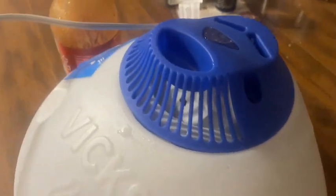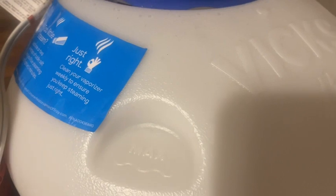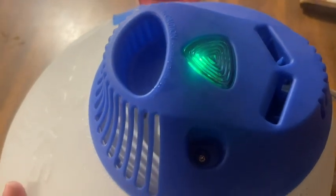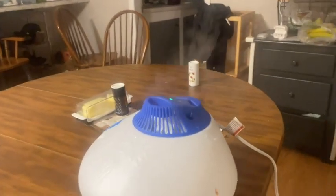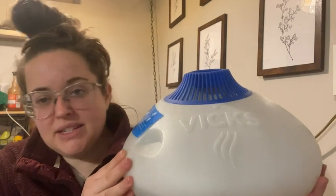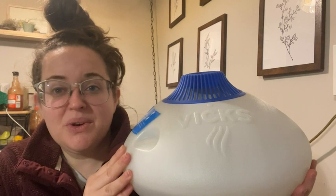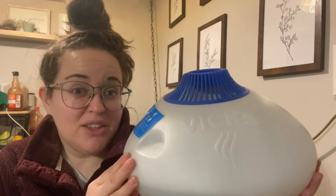So this is great because it really puts a lot of moisture into the air, warm moisture to help break up any mucus you might have, or just kind of moisten your airways and make you feel a little bit better. It's really easy to use. It gives you great instructions on how to fill up the water and also tells you how to adjust it if there's too much steam, too little steam, or whatever you need to do, and also helps you to know how to maintain it so that it lasts a long time.